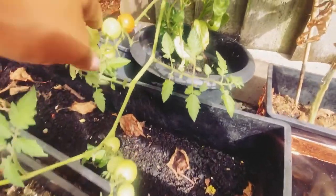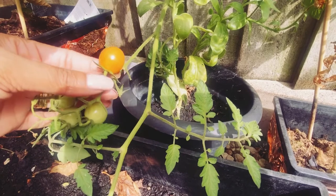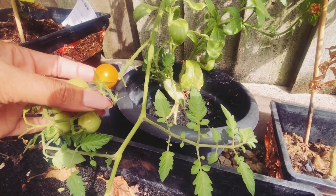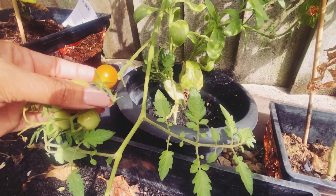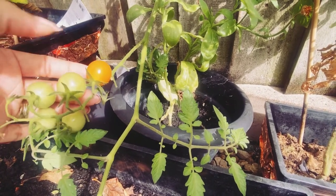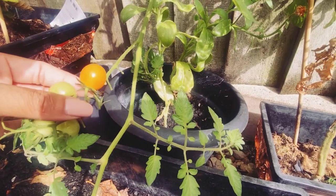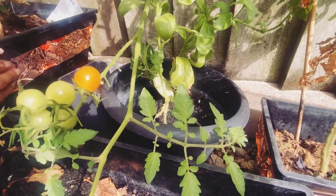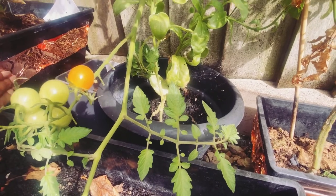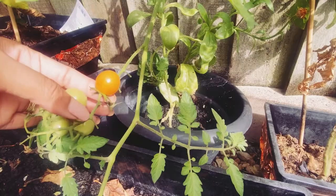We have another tomato. Apparently you're supposed to pluck these while they're still kind of light, and then let them ripen indoors. So that's what I'm going to do. If you're wondering what this is, it's that copper tape to stop the slugs getting in the pots. But yeah, we've got another one.